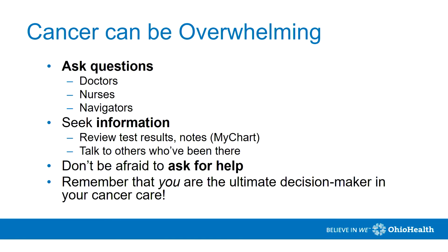Don't be afraid to ask for help. Your cancer team is there to help guide you along the way. And while your doctors are there to make recommendations for treatment, remember that you are the ultimate decision maker in your cancer care.